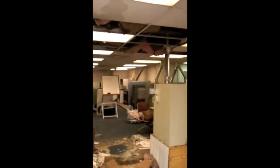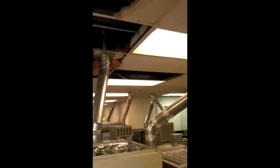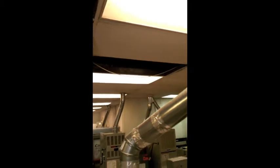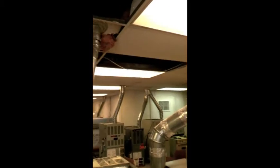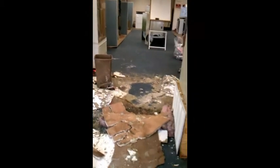What we have here was a water leak from a water line in the roof. Let me go ahead and show the line here. For a constant coffee maker, the water line failed, flooding the roof, causing the roof to collapse and affecting virtually this whole building.